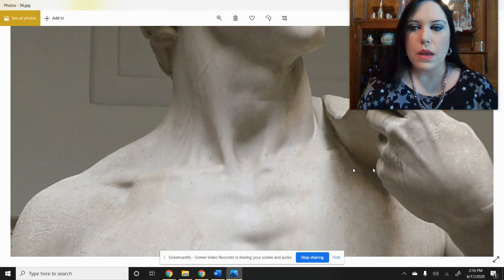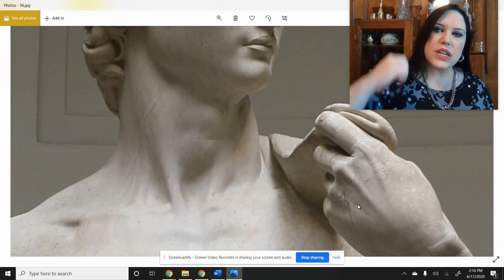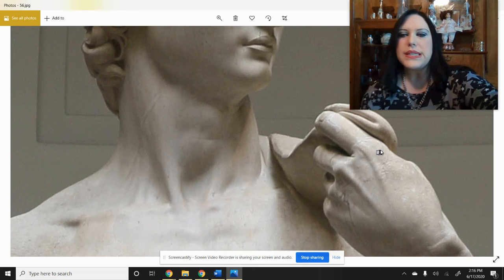Look at his hand. And kids always ask, what is he holding? He's holding a slingshot. David and Goliath's story. Yeah, that's supposed to be a slingshot, like going down his back. Okay. Look at his hand.